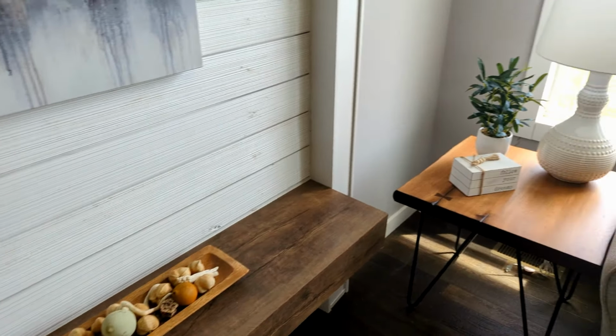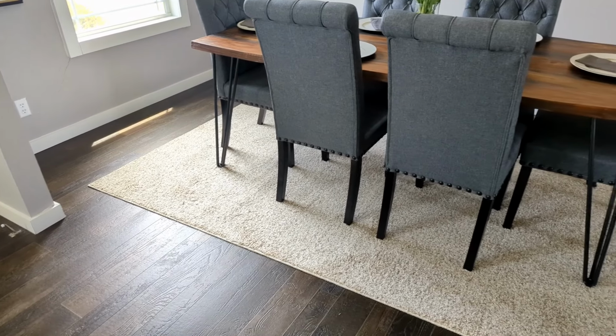We'll go ahead and check out the dining room since we're right here at it. Have a nice little dividing wall, a window. Good sized dining room for this size of a house.